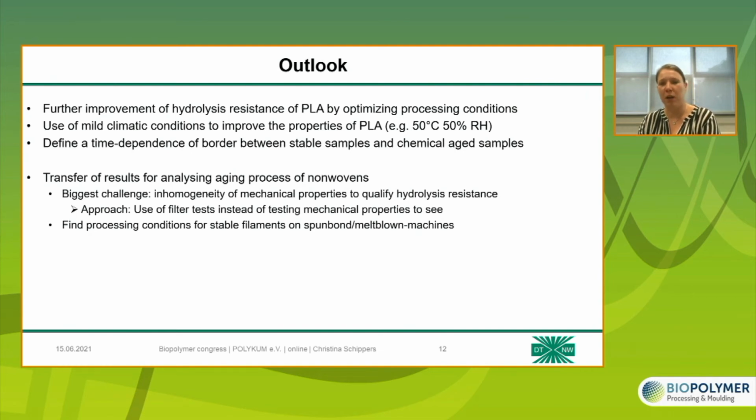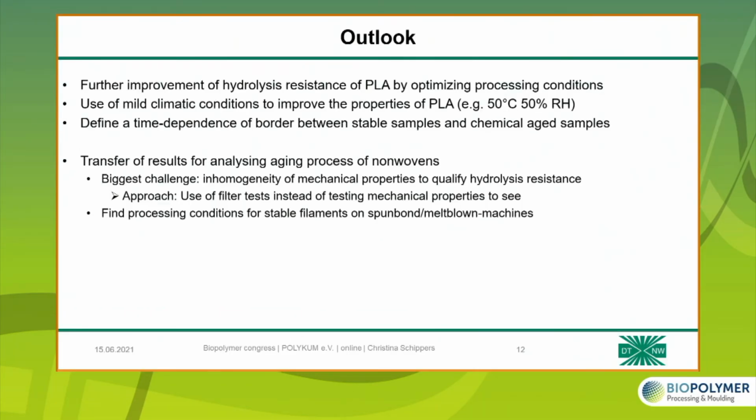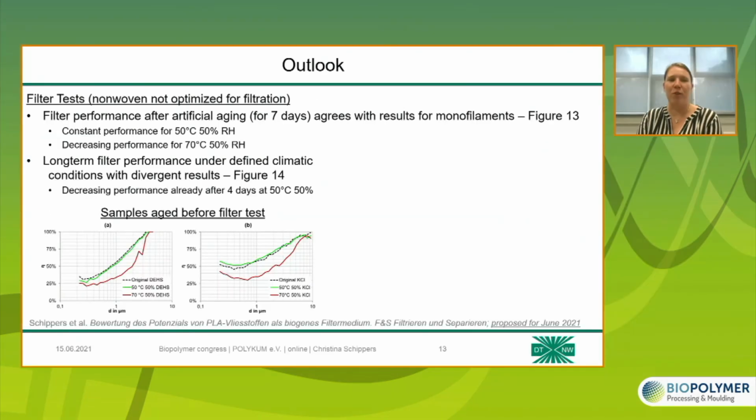First of all, we could continue with PLA monofilaments, so try to get results out of that, or we try to translate the data to nonwovens, whereas we know or we assume that it's not possible with mechanical assessments. We tested it, it might be possible, but we said, well, there might be better possibilities, and we tried to use filters for testing because we want to produce filter media. That is why we can generate data by using and applying the filters.